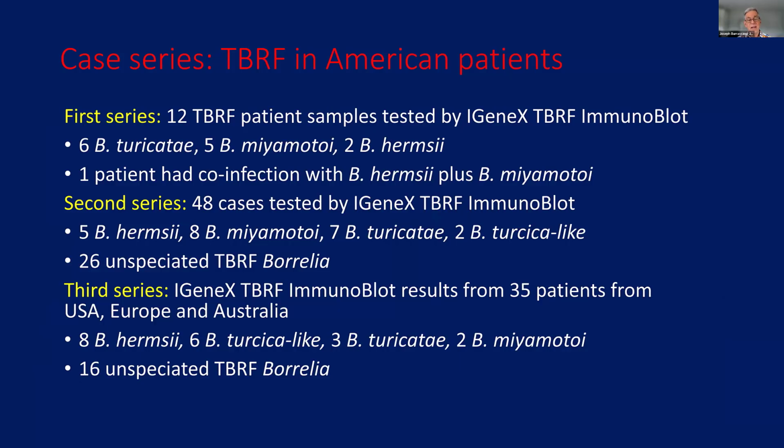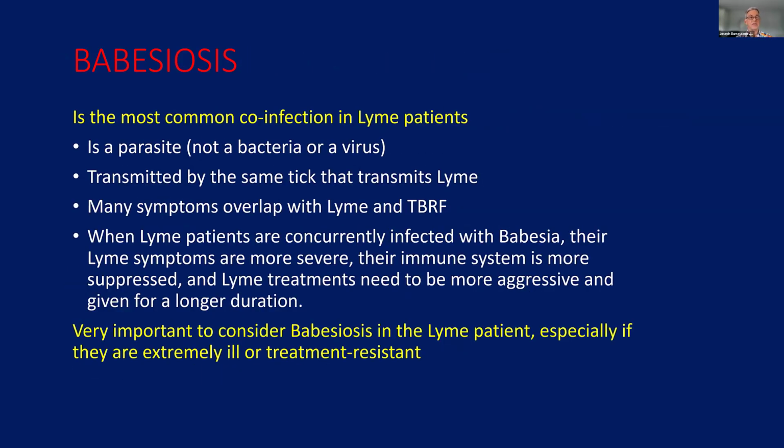I don't want to beat a dead horse, but just to show you this is reality, not just some lab fluke. Here, the first 12 relapsing fever patient samples were tested by IGeneX, by the ImmunoBlot. They found Turicatae, Miyamotoi, Hermsii. One had co-infection of Hermsii and Miyamotoi. 48 cases in the second series, they found not just Hermsii, Miyamotoi, but Turicatae, Parkeri-like. 26 unspeciated, which means they probably had co-infection. Third series, this was not America alone. These were 35 patients, including Europe and Australia. They found a lot of different ones, including 16 that were unspeciated. So this is real, guys. You really have to think relapsing fever when you test your Lyme patients.